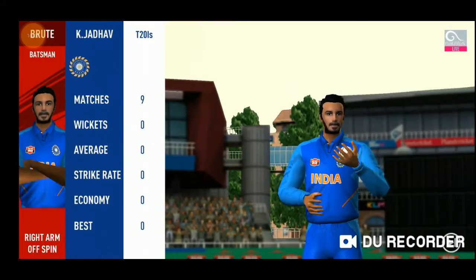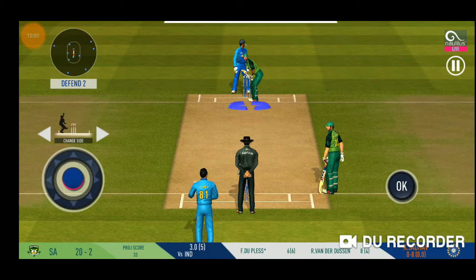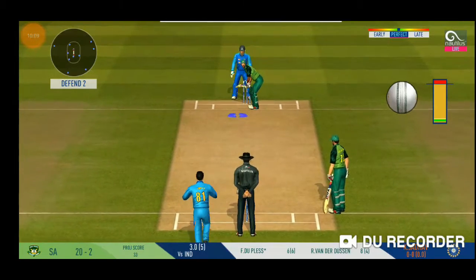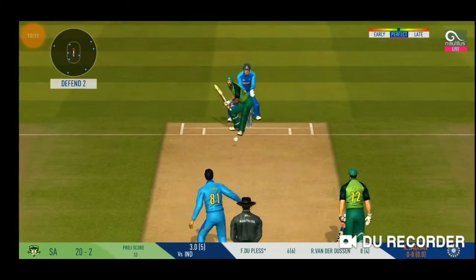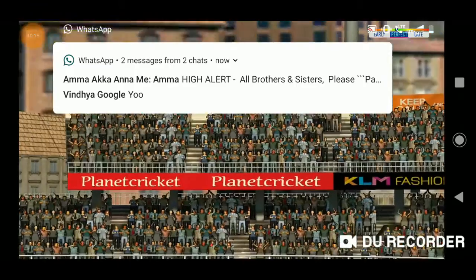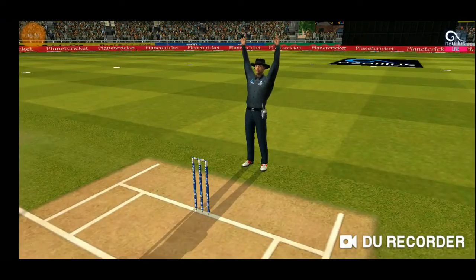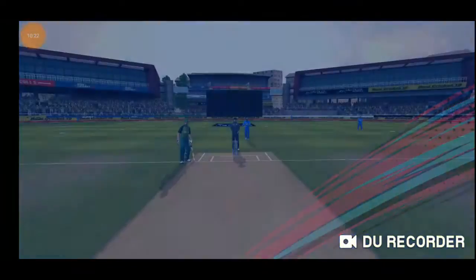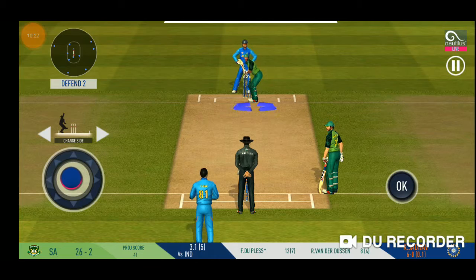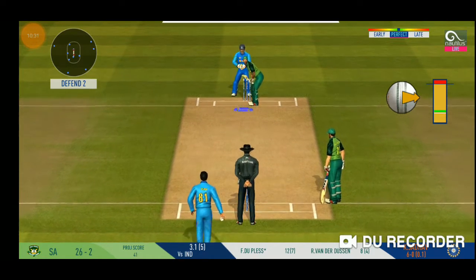Spinner into the action from the other end. A fielder at cover. That's one high in the air, and that's got to clear the boundary for safety. Well, he has got the license to go here. Crowd is going crazy.